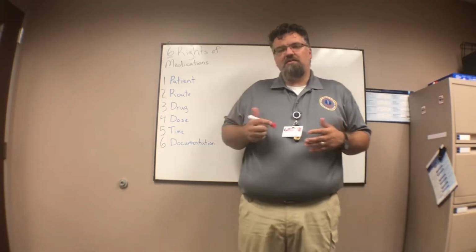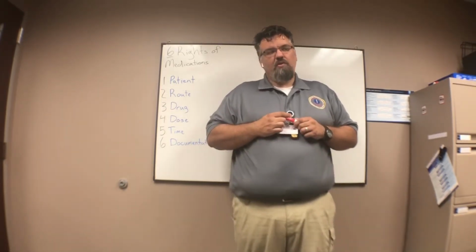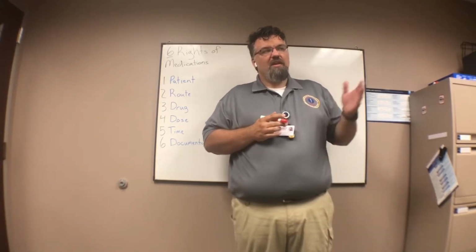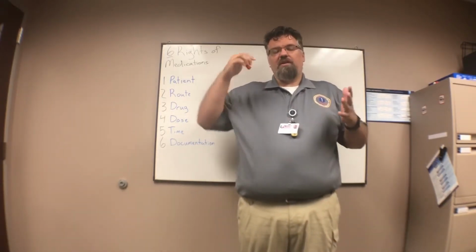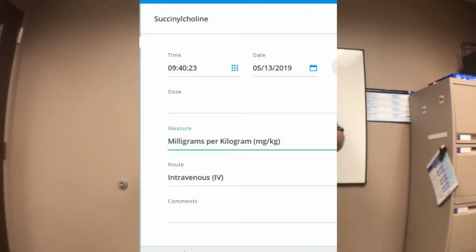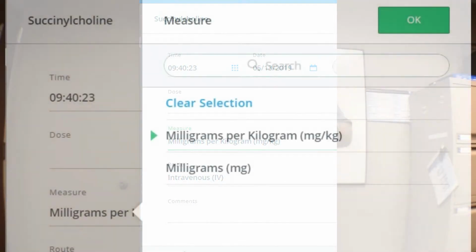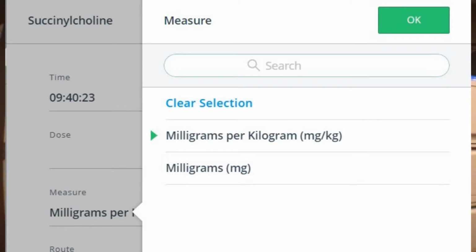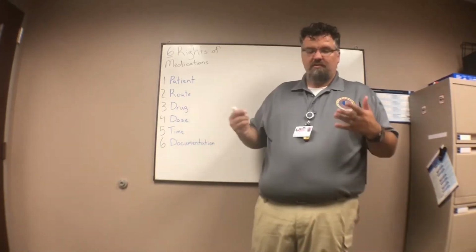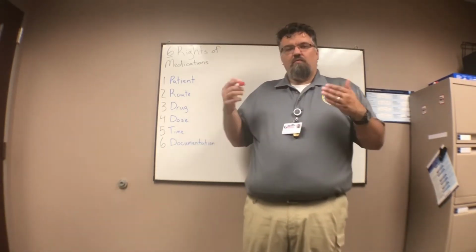The other side of the documentation is pay attention to how things are documented in your flow chart. So the succinylcholine, for example, when you click on it, say you gave a patient 80 milligrams of Sux, and they were a little bitty patient. You go to document it, but when you click on it, it comes up in milligrams per kilogram. So there's another option, you just got to click on it, and a drop-down box comes, you select milligrams, so you can just document 80 milligrams instead of 1.5 milligrams per kilogram, because yes, that's what's in the protocol, but we'd like to know exactly how much you gave this particular patient just by looking at the flow chart, not having to go calculate it on your own, okay?